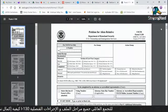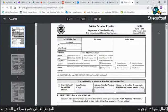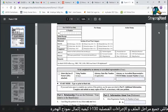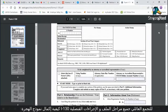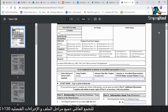Okay. Cool. So this is what an I-130 looks like. It's very simple, but at the same time, very important to put the correct information. And I know it seems overwhelming and we don't want to mess up because it's such an important process. But at the same time, don't overthink it.